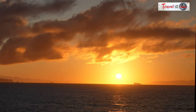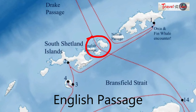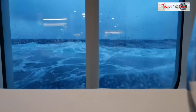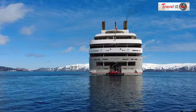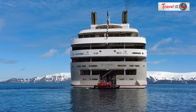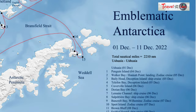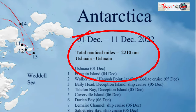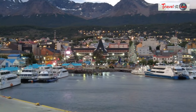We then crossed Bransfield Strait again, took the more challenging navigation of the English Passage and headed across the Drake Passage towards Ushuaia. This is the story of our voyage on Lelaria, our cruise. The total distance we traveled was 2,210 nautical miles from Ushuaia, then back to Ushuaia.